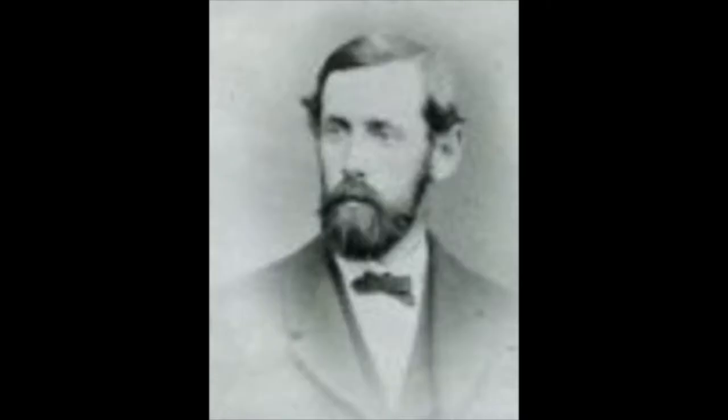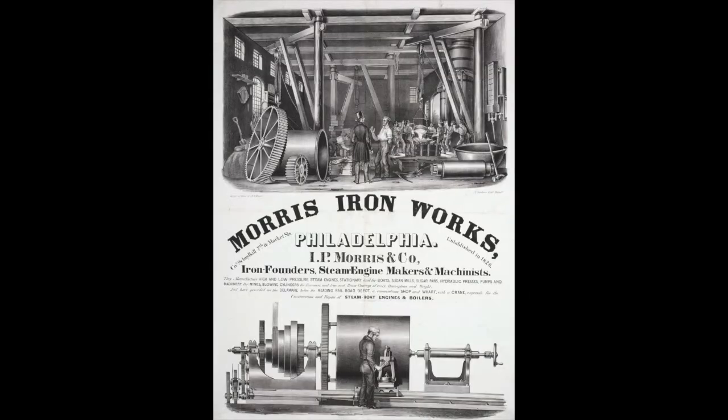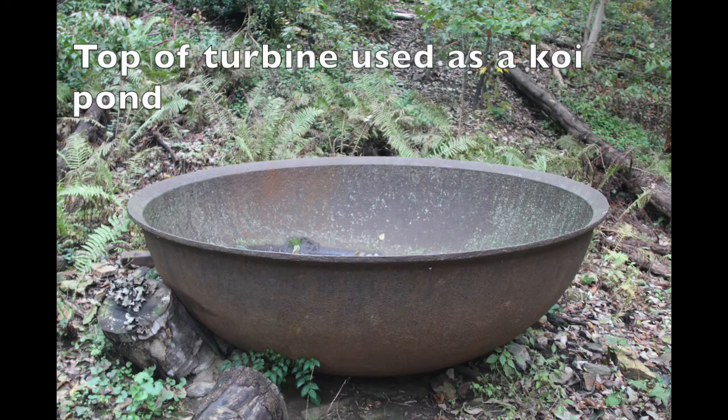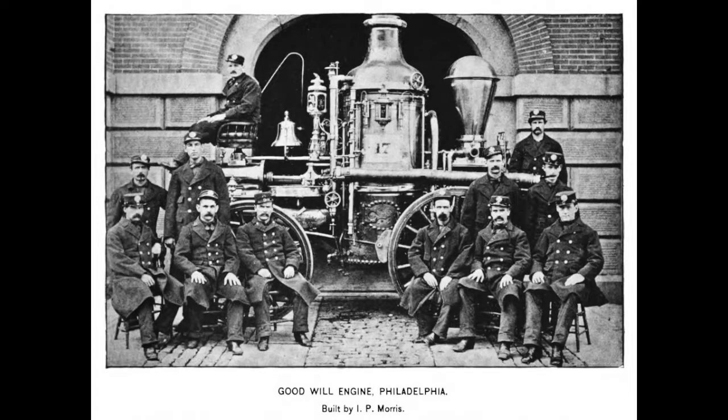John graduated from Haverford College with an engineering degree and went to work for his father's firm, I.P. Morris & Company. They manufactured industrial components such as iron furnaces, water pumps, and parts for large engines. In 1881, with the sale of the company to Cramp Shipworks, John had amassed enough wealth to retire.